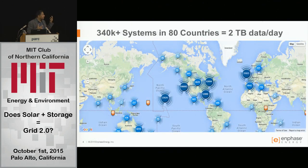Here's a heat map of the 340,000-odd systems that are worldwide. A couple of points to note. Over 100,000 systems in California. These are all Enphase systems. Enphase public systems, you can actually go to our website and look at them. These are people who have chosen to expose or show their system off. More than 100,000 systems in California alone. It's about, I think on an aggregate basis, close to 400 or 500 megawatts of Enphase systems out there. Another point to note, about 37,000 systems in Hawaii.